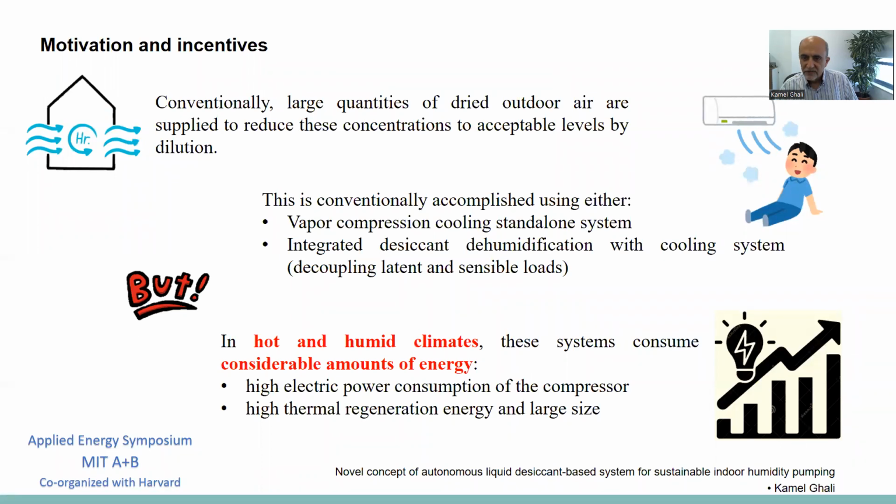Conventionally, this system could control the relative humidity levels by supplying outdoor air that is dehumidified and cooled using a mechanical air conditioning system, either as standalone devices or integrated with a desiccant system. However, for densely occupied spaces in extremely hot and humid climates, these systems are energy intensive due to the high electric power consumption of the electric compressor and the high thermal regeneration energy of the desiccant systems.